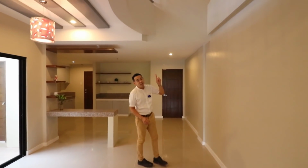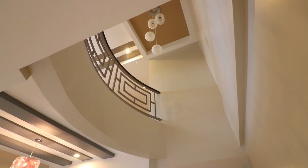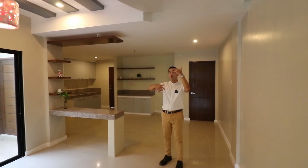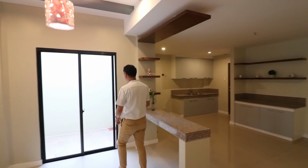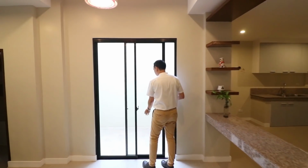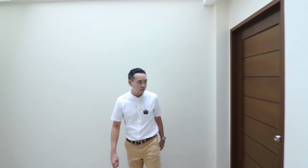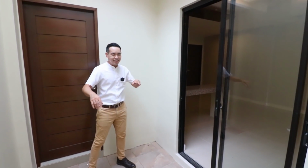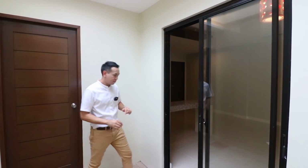And as another design feature, you even have an open ceiling. And this creates greater ventilation as well because the air can flow from the first and second levels of the property. You also have a sliding door here, giving you access to the side of the house and to the parking space. On this side, this is where you can have a nice alfresco space as well, and even a table and a chair just as an outdoor space.